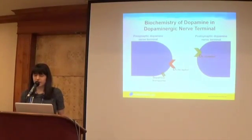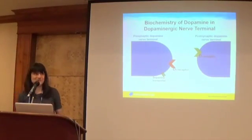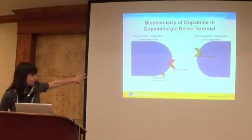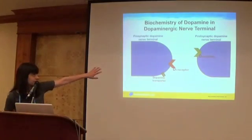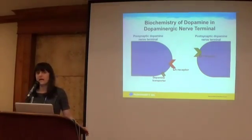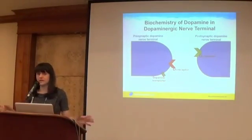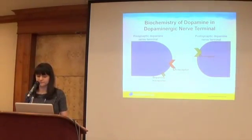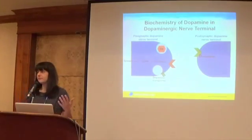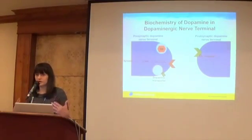So, just to talk about some of the basic biochemistry of dopamine: on the left side you have the substantia nigra cells, and on the right side, these cells are communicating with each other through a chemical called dopamine. Without that chemical, one cell can't tell the other cell what to do, and that is critical in movement. And so you have the development of different types of medications that can mimic the natural process, which has been disrupted by Parkinson's disease.